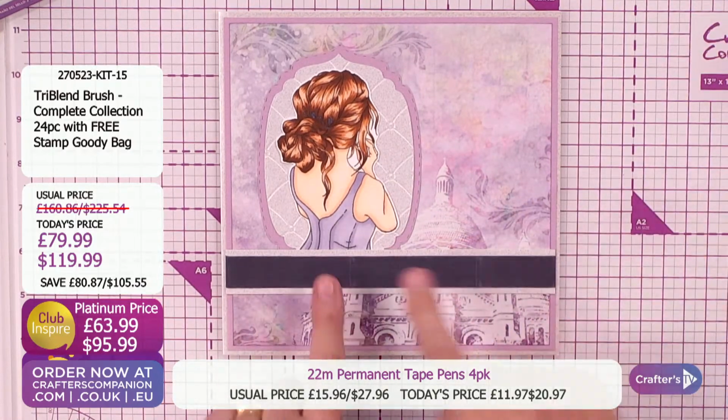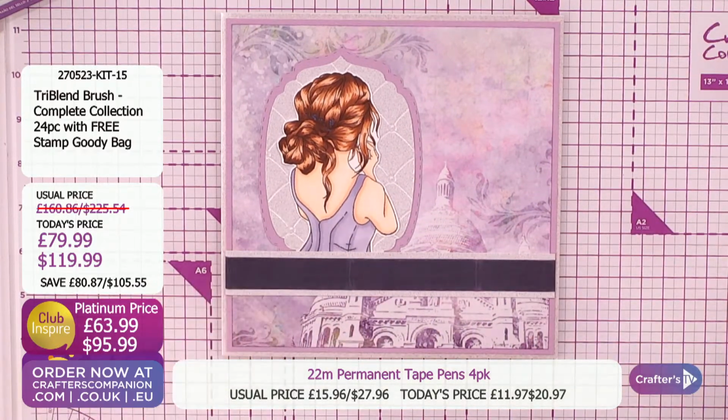Oh, now Lily's asking, is the seam binding from the wisteria? Not quite. Good guess. There was another one that had seam binding in. That's the one. It was from Dancing Dragonflies.